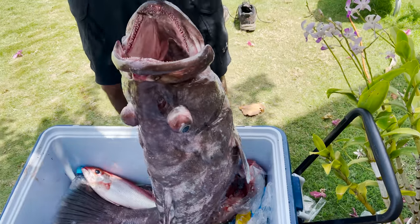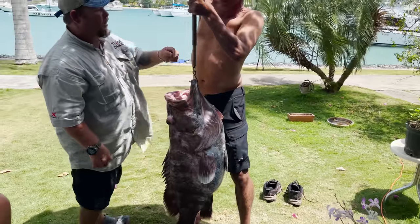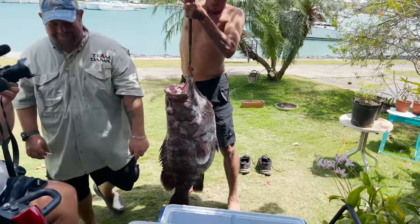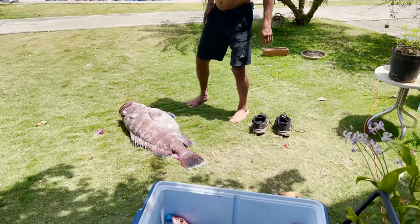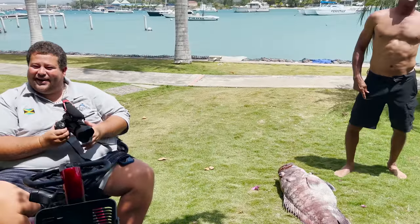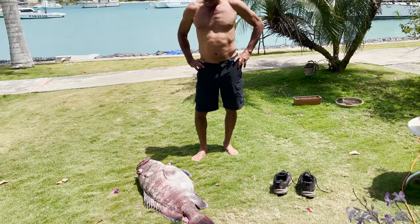So you might have missed the video before this, but we caught a whopping 44-pound grouper, and let me tell you, it was amazing. If you missed that video, go back and check it out. But in this part of the video, we are going to cook it up, and let me tell you, delicious.